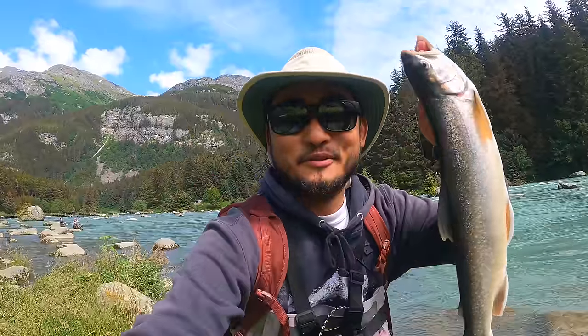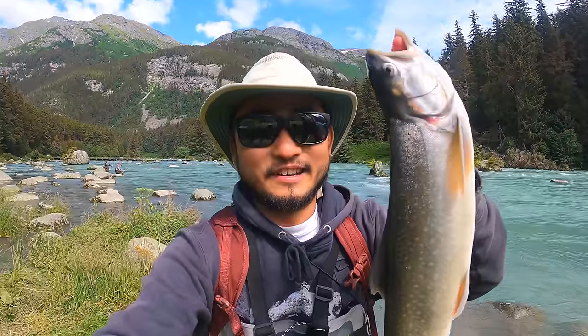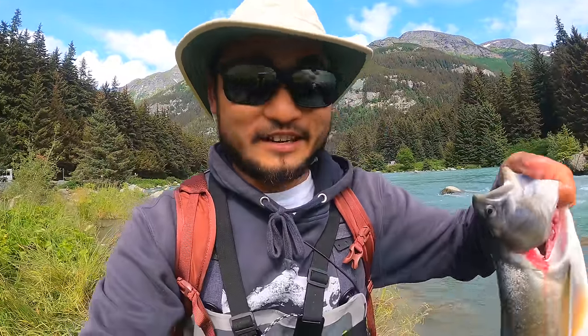Yeah, guys, we got one. That's a nice Dolly Varden right there. And yeah, goal accomplished. I still do want to get a grayling catch and cook going, so that goal is not yet accomplished, but we'll do that on the fly rod too, another time.